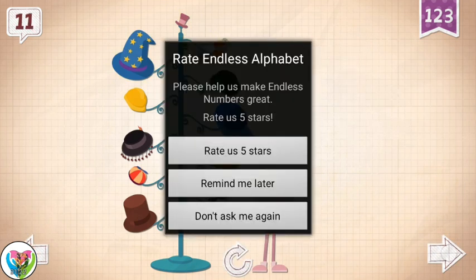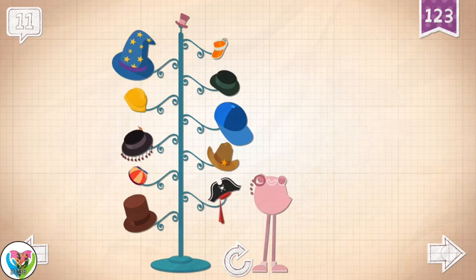Dapper Dandy has 11 hats that he keeps on his hat rack.